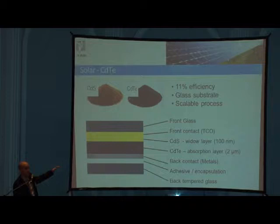So it's very, very simple, and this is why it's kind of easy to scale into production. And this is why the cost is also very low for this technology. So even though the efficiency currently is about 11%, somewhat lower than the crystalline silicon technologies, the cost per watt of this technology is the lowest currently.